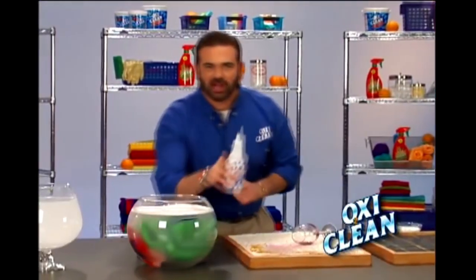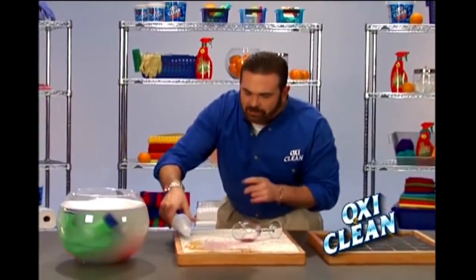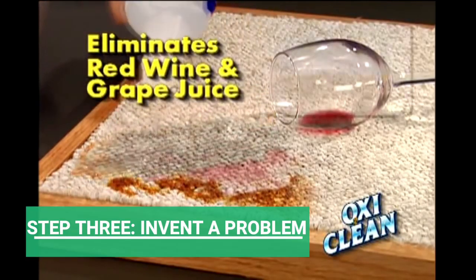Use it on carpets. OxyClean seeks out organic stains, pet stains, food stains. They get down into the matting, into the padding. It even takes red wine and grape juice out of white carpeting. Step three, invent a problem. And you know what I mean when I say invent a problem. We're talking about stuff like this.